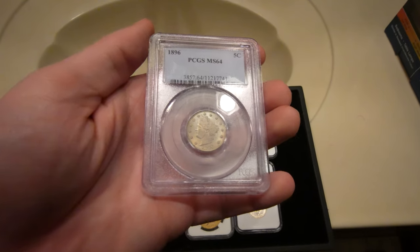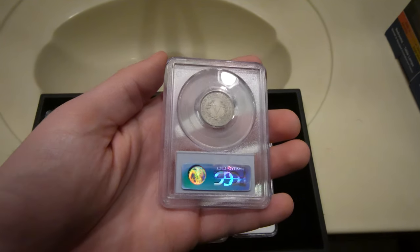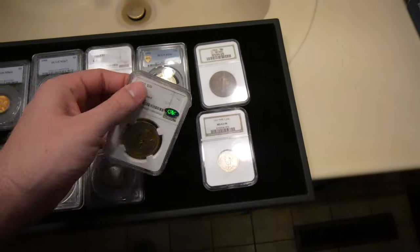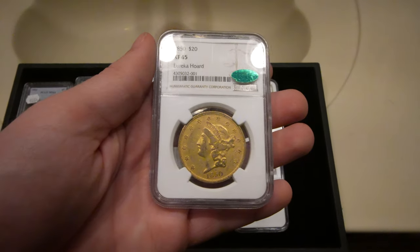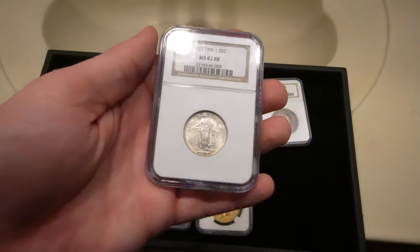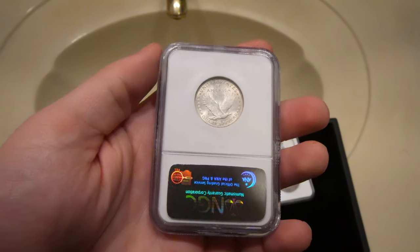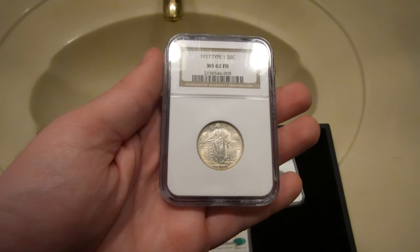Then we have this 1896 Liberty V nickel, a little bit of a better date, and people jump all over these. Once again, not crazy money makers, but it's good to have these available for customers when they need them. Then we have this 1850 $20 gold piece, graded XF45 CAC. First year, great original surfaces, and a coveted date for those $20 gold Lib guys. And then we have this 1917 quarter, type 1. Hard to pick up on here, but nice luster, full head. A little bit more of a common date for sure. The 17s are probably the easiest to find, but very affordable as well.